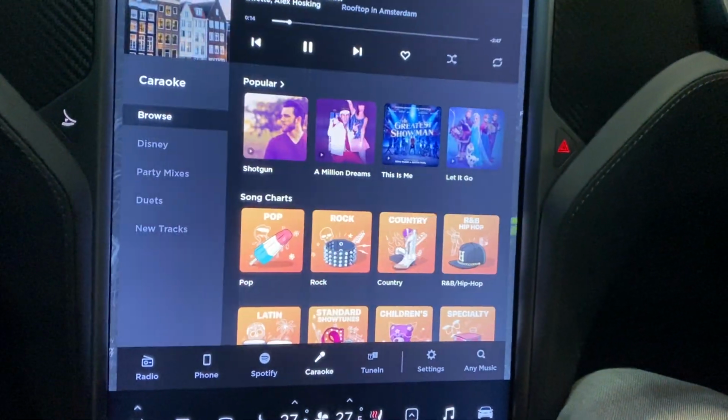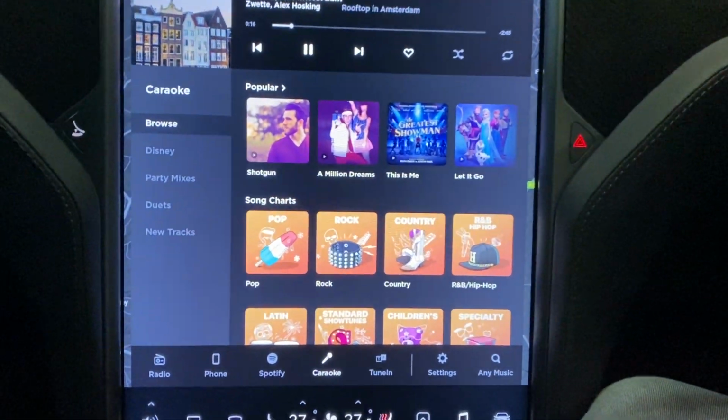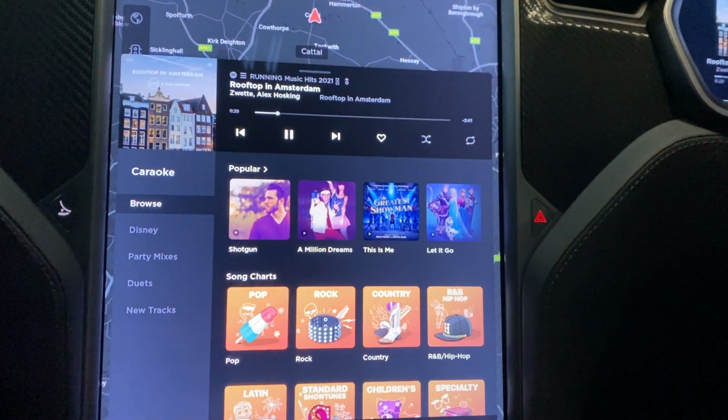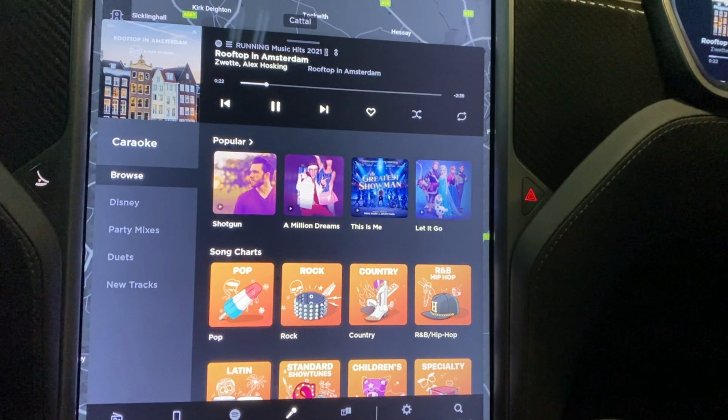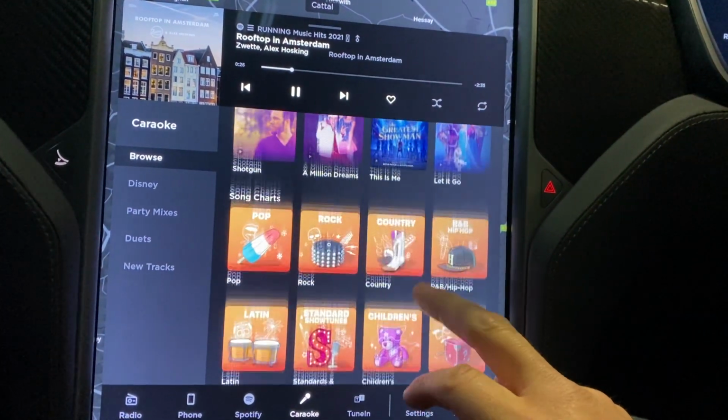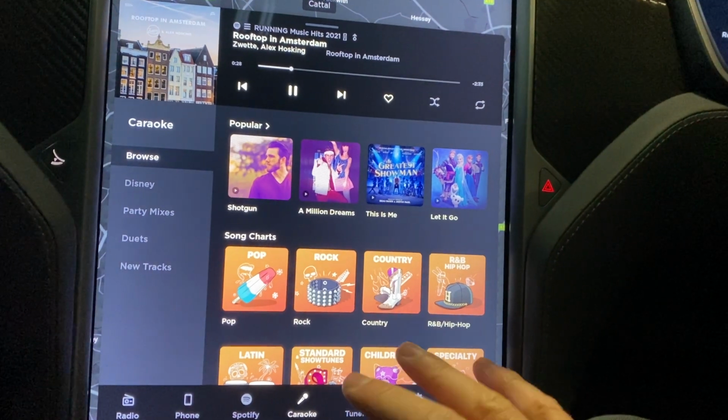But yeah, so you've got the karaoke. If you want to sing along, you can choose various different songs. Me and my kids love The Greatest Showman. We all sing along to that. It's great fun. Okay, so that's a really nice feature to have.